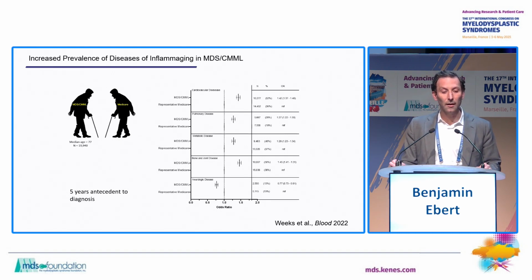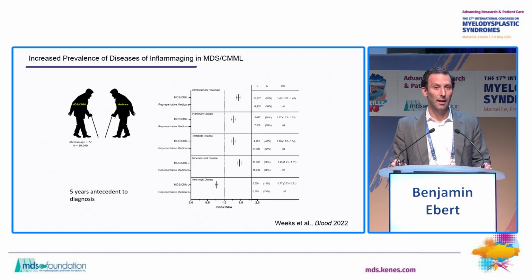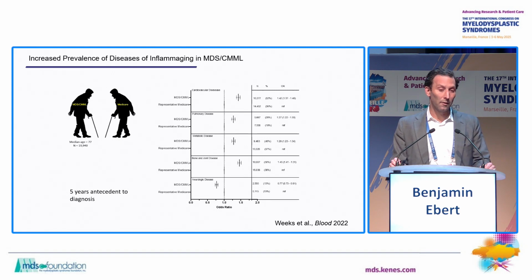However, there's a decreased risk of diagnosis of neurodegenerative diseases, and this complements really elegant work from Sid Jaiswal's group showing that Alzheimer's disease has a lower incidence of diagnosis in individuals with CHIP. So there is some seemingly protective, perhaps causal effect of CHIP and CCUS on the diagnosis of neurodegenerative disease, but an increase in risk of a variety of inflammatory disorders that are associated with aging.